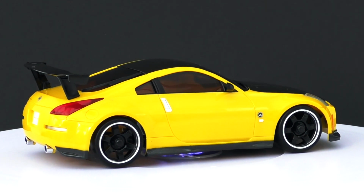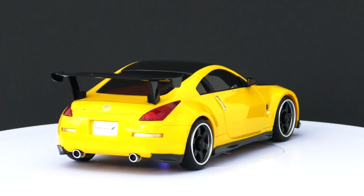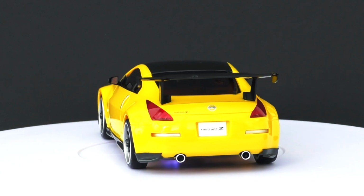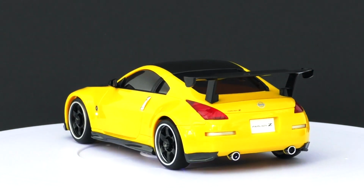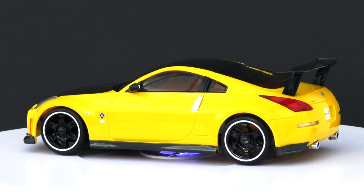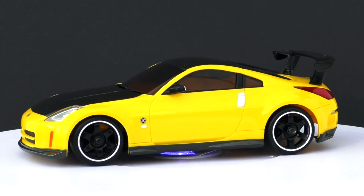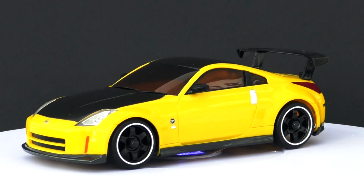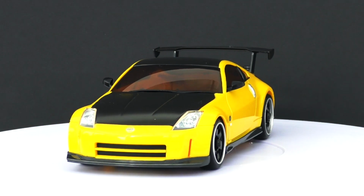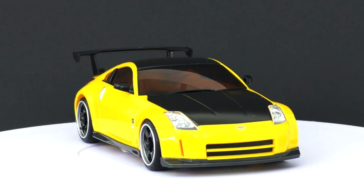Okay guys, here we've got the Nissan Fairlady 350Z with the GT wing. And this is in metallic yellow with the cool black roof and black bonnet. I can't really get much information on this particular one, but obviously there's loads of information on the 350Z Nismo S-Tune.